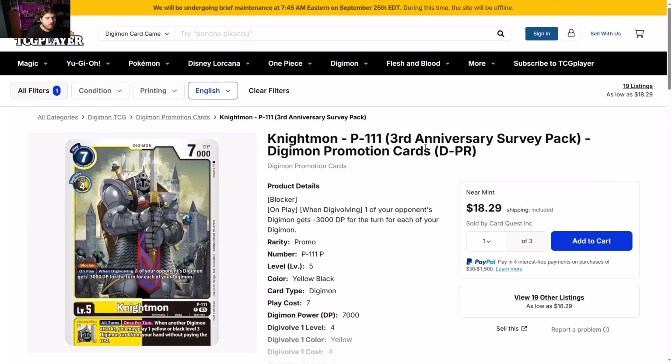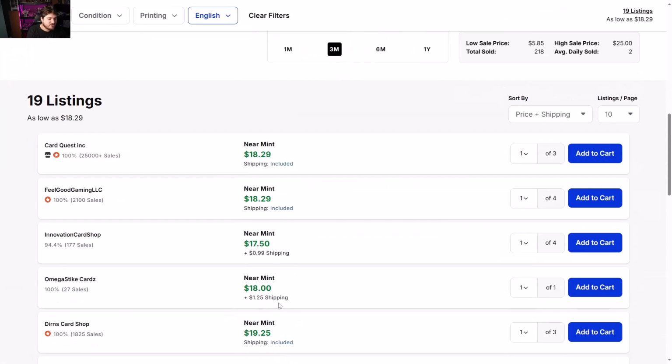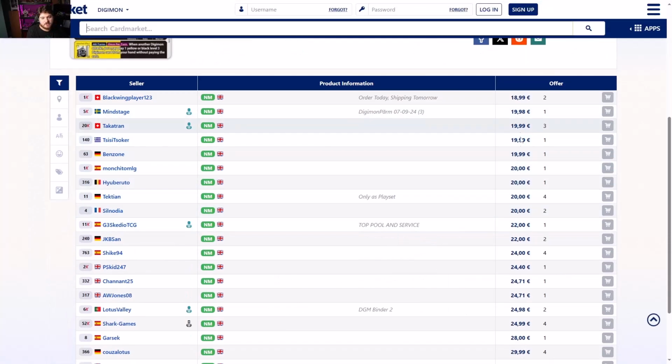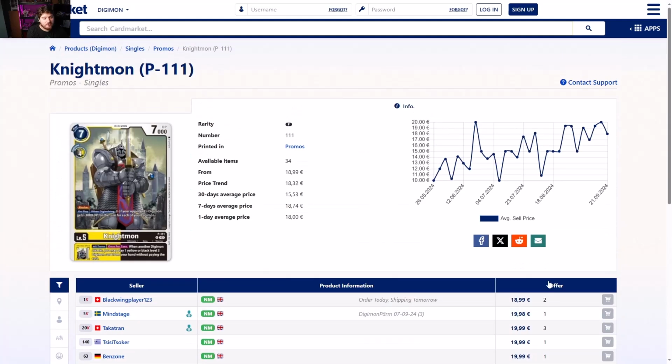Nightmon promo 111, $18 to 19s. No surprise. It's a good 2 of. Europe side looking like 20 euros to 25 euros.